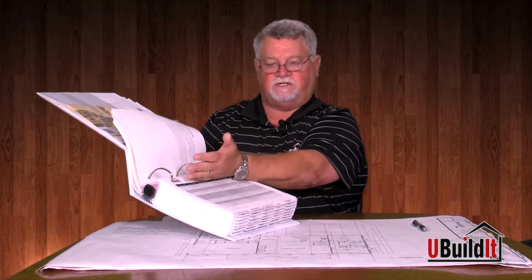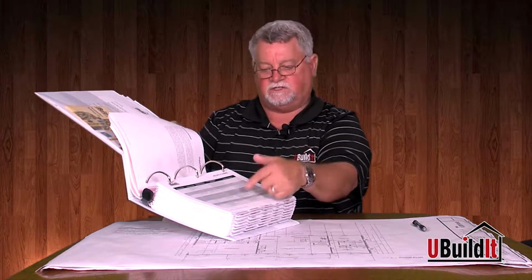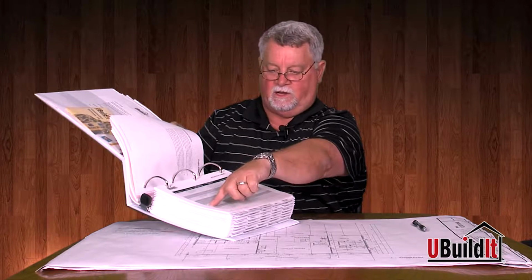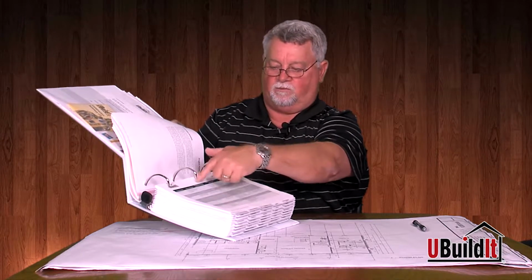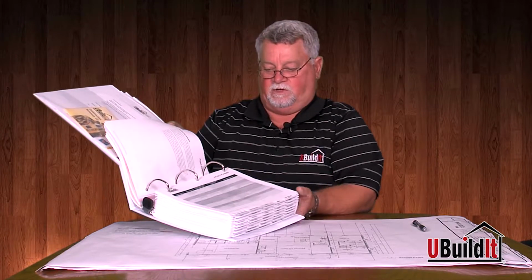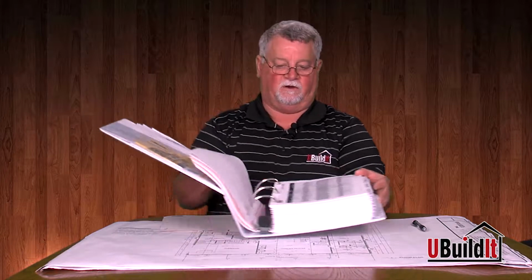So if you have any questions on certain items like that, for instance, a well, how long is it going to take to get a water well? You look under water wells and it'll tell you who does the work, the approximate timeline, and if there's any building department requirements or permits needed for that particular thing.